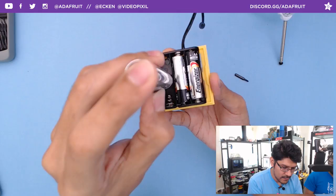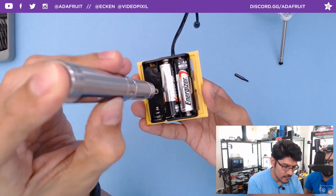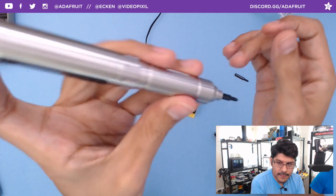The only thing is, for creating threads inside of 3D printed parts, it just doesn't have the torque to push those screws through. So unfortunately, you do need a more powerful drill for that, or use a tap tool to create the threads. It's a little slippery. I mean, it's not really slippery, but it's not as grippy as I'd like, but it's great. I think it's really cool. This doesn't come apart here. It doesn't look like it does.